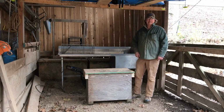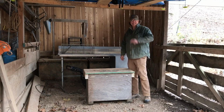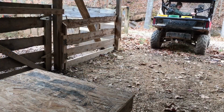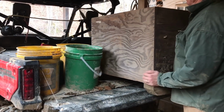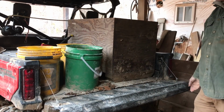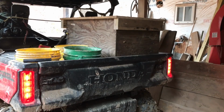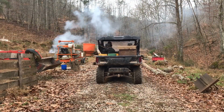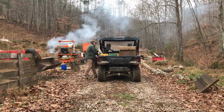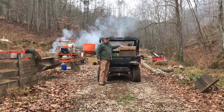This will sit nicely in the back of the side-by-side. I should be able to back the side-by-side right up to the farrowing barn, and we should be able to select our pigs, lift them over, and stick them in. We'll see. Best laid plans, right? Like a glove. So I feel fairly confident that this plan is going to work. All set up and ready to go. Now we just need to wait for our friends to show up and we can start boxing up some pigs.